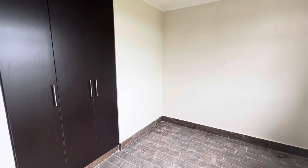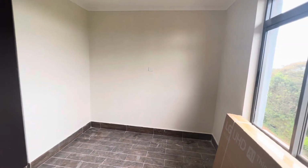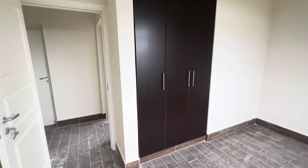This is one of our bedrooms in this unit. What we've done here is we've done some carving on the ceiling. Between the ceiling and the wall, you can see we've done some, we call it here cornices, but some people call it carvings. So that's one of the bedrooms.